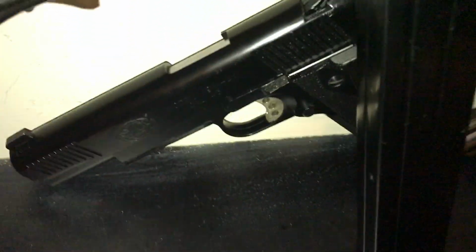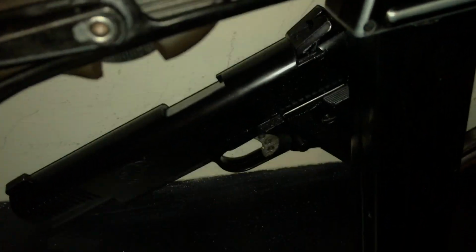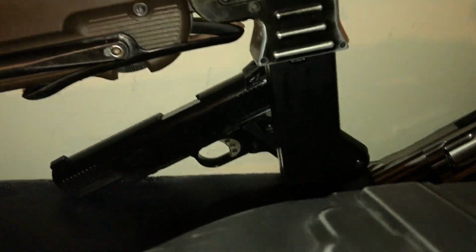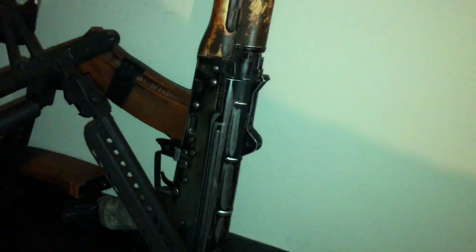I have an old Marushin STI shell ejecting gun, which yes, it still works, but being that it's shell ejecting, I just will never use it. And then finally, my oldest airsoft gun, which that's saying much, is an APS AK-74U blowback.